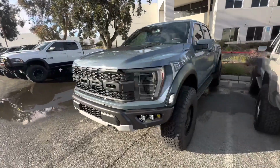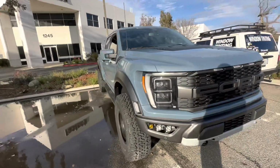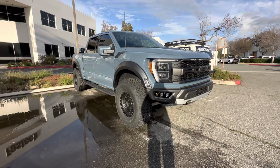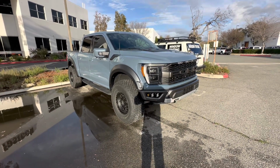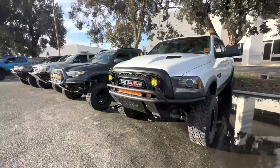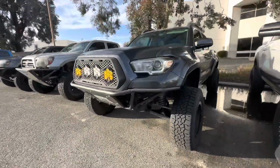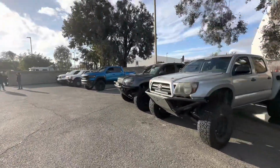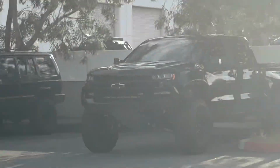Brand new Raptor. For the longest time I was considering selling my truck to buy one of these, but I can't tie myself to the Ford name. Got a clean Ram. Tacoma with a Camber kit. This is just outside, it's a pretty nice truck outside. My truck's all the way right there.